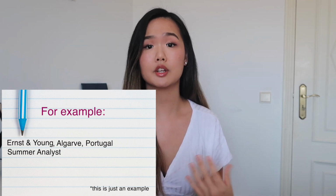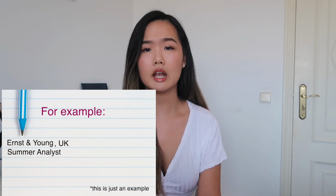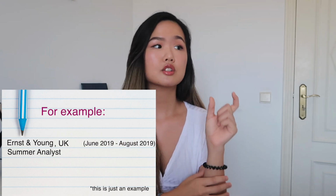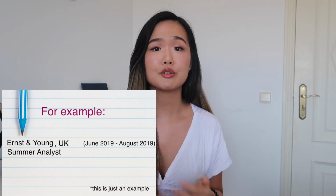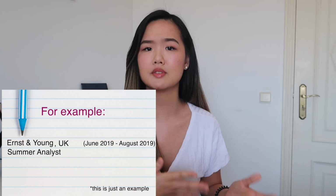Some people just have the country, so UK, Portugal. Honestly, it doesn't matter as long as it's consistent. Lastly, in the work experience, you need to include your dates. So make sure you have July 2019 to September 2019 or something like that. Especially at a graduate level, you will only have internships that were a couple months long, so I would definitely include the month and the year. So yeah, that is how the work experience section should be structured.